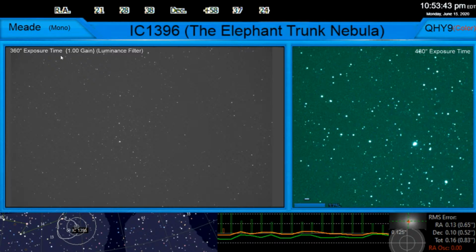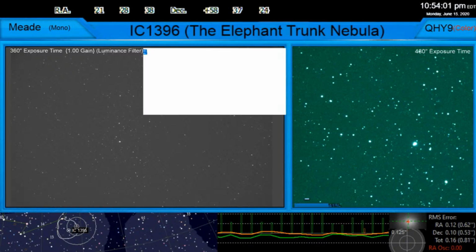So we've already taken 3 images so far, so we're just rocking it out now. Let me get Deep Sky Stacker Live up, because I want to see what this looks like with Deep Sky. I'm going to at least take about 10 images or so.